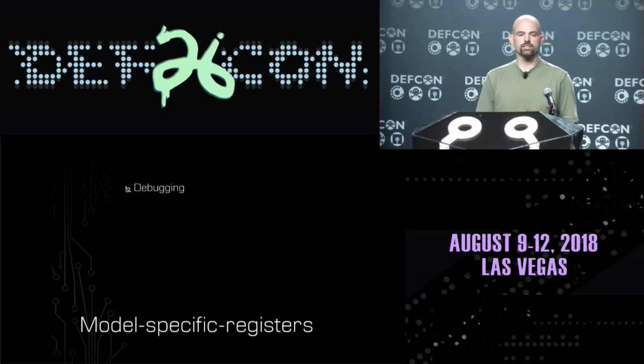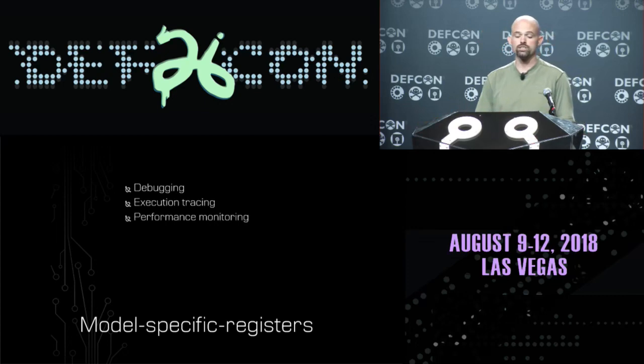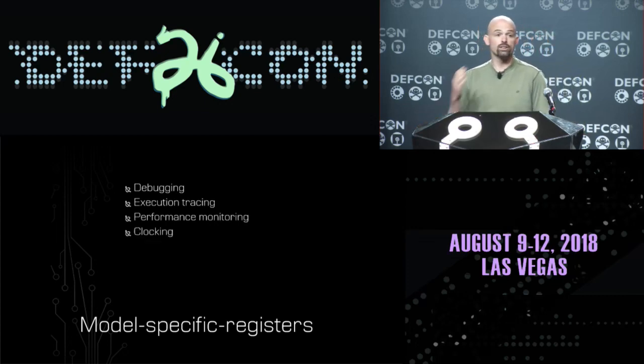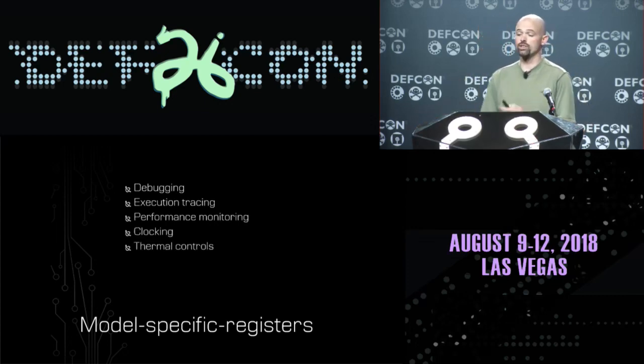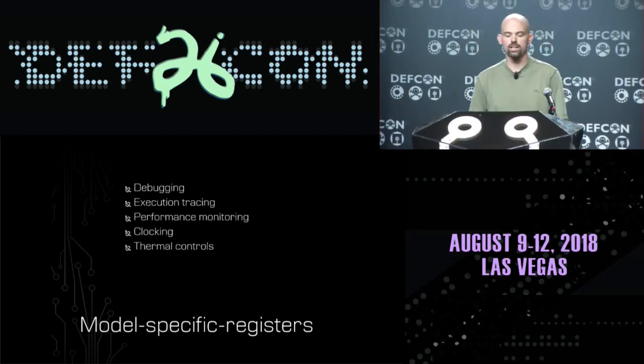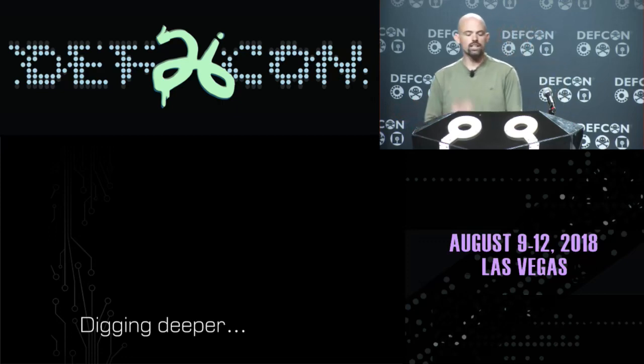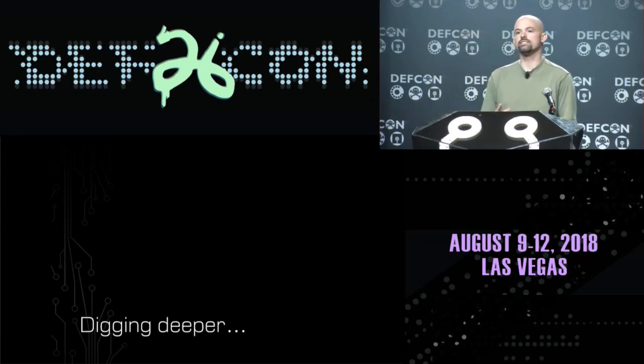These registers are used for lots of different miscellaneous things like debugging and execution tracing and performance monitoring, and you can adjust your clock speed on the processor through MSRs. You can toggle thermal controls and thermal sensors and safety mechanisms on and off through MSRs. You can adjust cache behavior with these model-specific registers. They do all sorts of crazy things, but you can dig a lot deeper than that and start to find some scary stuff that MSRs are sometimes responsible for.